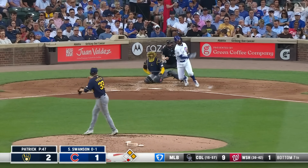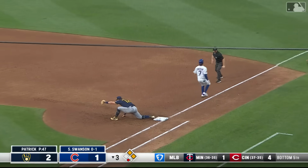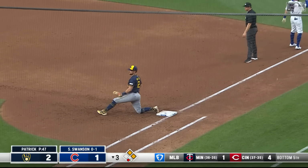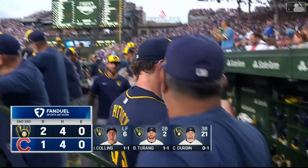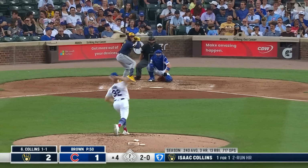Infield double play depth, and a pitch is grounded to third base. Could be 2. Durbin to second, Terang to first. Got him. Double play. Scooped by Hoskins on the back end. Around the horn, they turn it. Inning over. 4th inning at Wrigley.